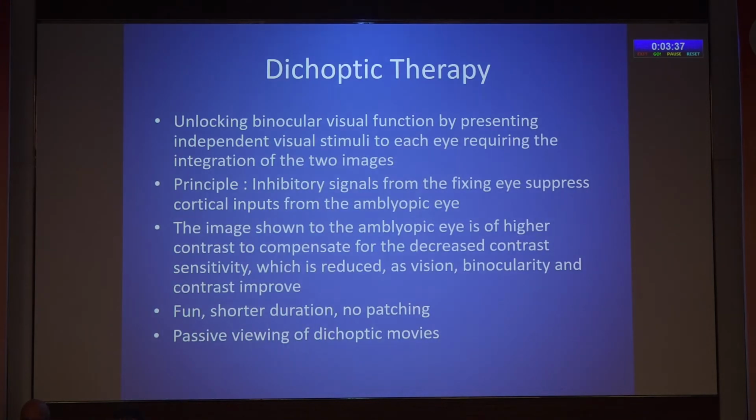Coming to dichoptic therapy, all the previous therapies which we have described is basically just stimulating the weaker eye. Dichoptic therapy basically believes that there are inhibitory signals from the stronger eye which suppress the cortical inputs from the amblyopic eye and prevent binocular cortical function. So you can unlock this latent binocular visual function by presenting independent visual stimuli to each eye, which requires the integration of the two images.